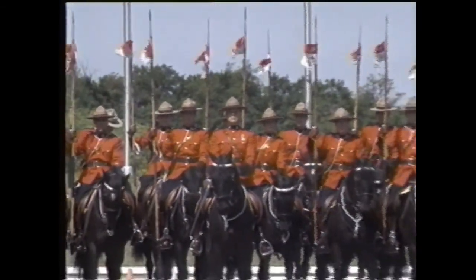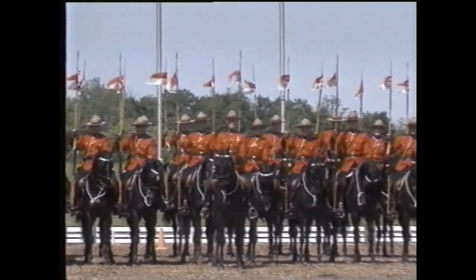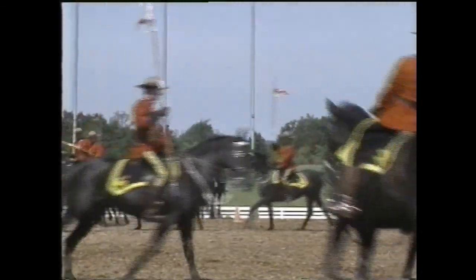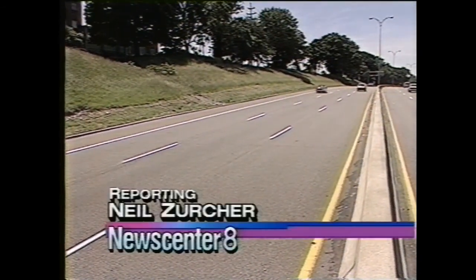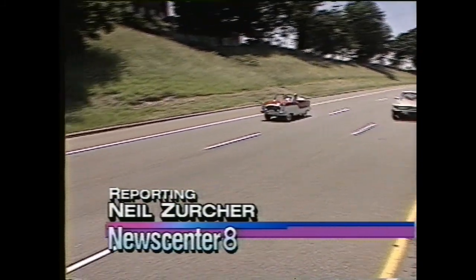Another enduring symbol of Canada is its Royal Canadian Mounted Police. And in our next report, we get an opportunity to see their famous musical ride. Craig and I will see more of Ottawa by bus and by canal boat, all part of a special one-tank trip to Canada. Please come along. I'm Neil Zurcher, News Center 8.